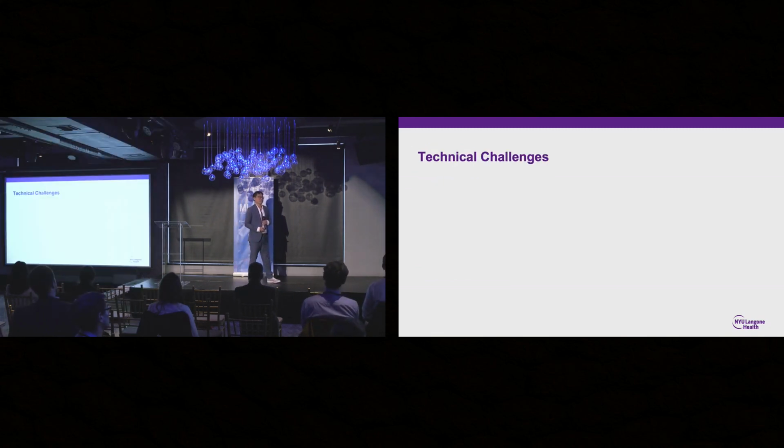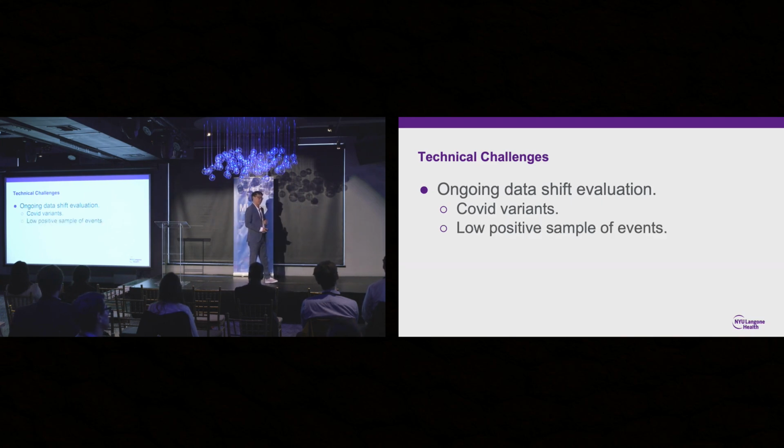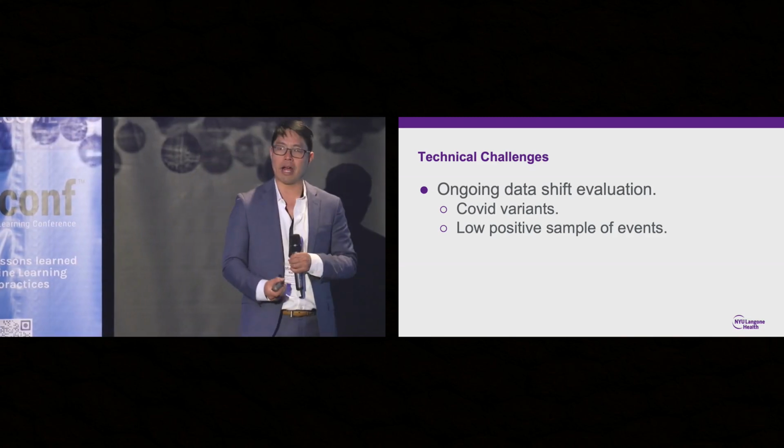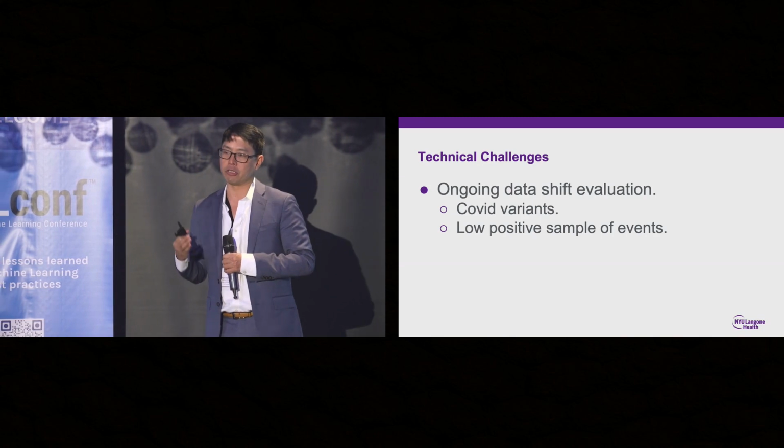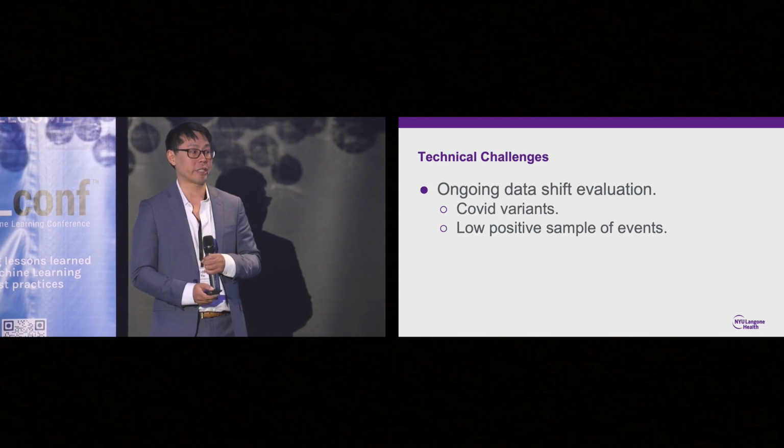So what are the feedbacks and challenges? Well, we have some technical challenges. One is there's ongoing data shift, basically all the time at this point. So we have every COVID variant, so Delta, Omicron. We've had to revalidate the model and try to make sure it's still working in those different variants. We do have a problem now because we've also gotten really good at treating, so we actually have a low positive sample of events. So there are just fewer patients that are having ICU admissions, mortalities, and other things. So we have to try to figure out how to make sure this model is still validating in the context of not having that many examples of people actually having events.